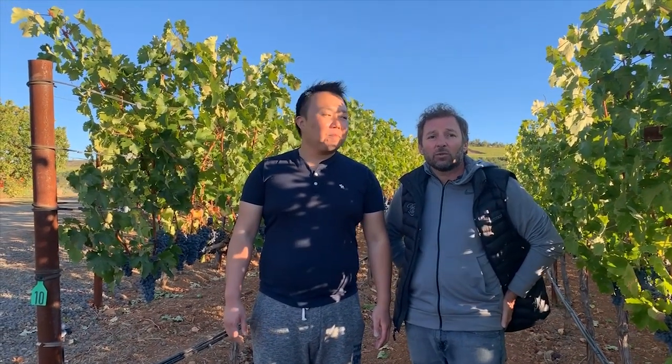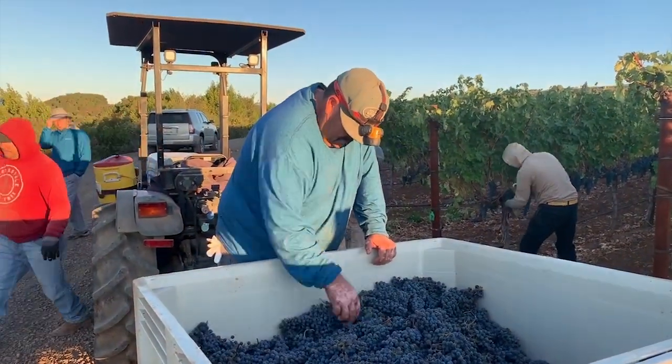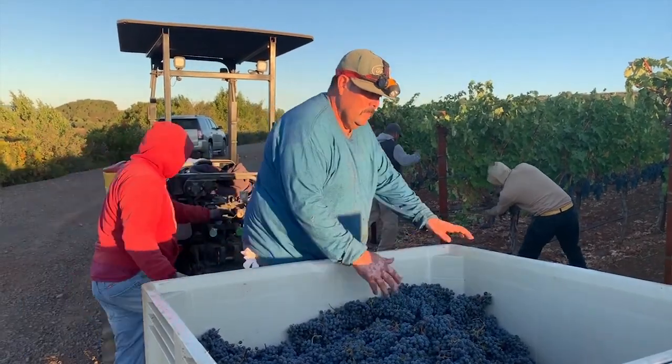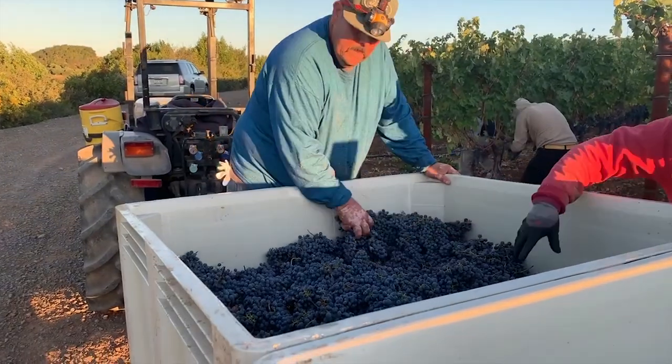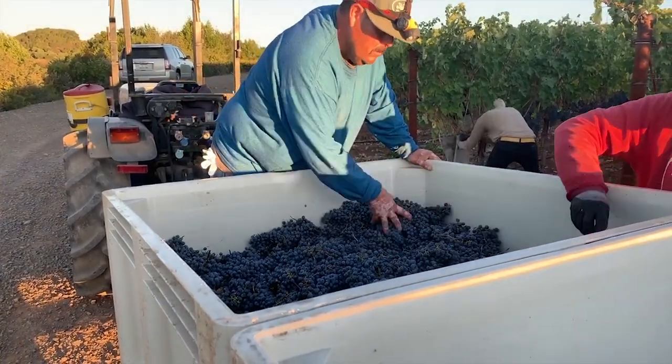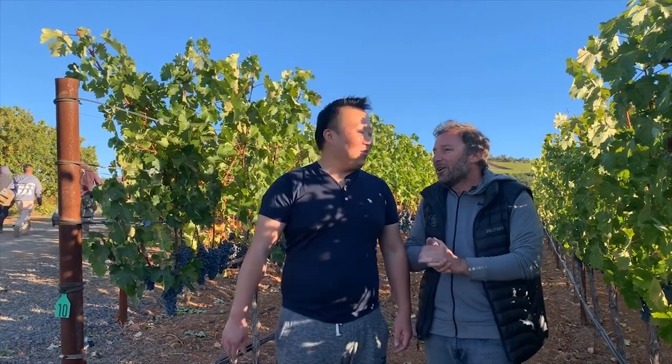We used to always harvest Cabernet in October in the old days. But since 2012 we harvested so early that people think we are late this year. So a lot of people are getting panicked, but I'm getting used to it. It's always that way. But we know it's honestly back to what we used to do in normal days.